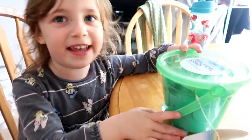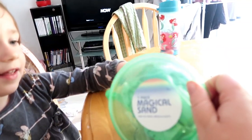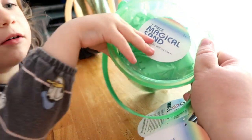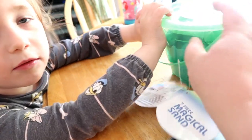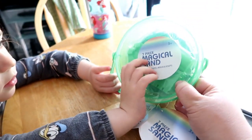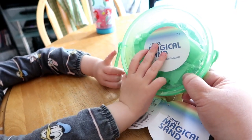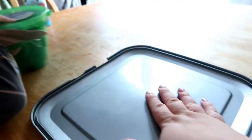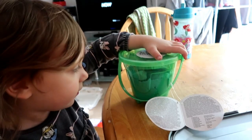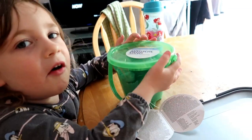So anyway, I know, Alice. Since he's asleep, me and Alice are going to play with this. We were going to play it together, but he's sleeping now. So I'm going to try this. I bought this from Primark the other day. It was £3. It's called Magical Sand. I'm assuming it's like Kinetic Sand. So I've got this little lid thing for us to do it on so we don't make too much mess. So I better get it out because she's desperate to play with it.